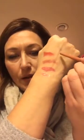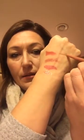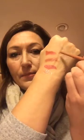Maybe we'll put this over here. But I have this on underneath my liquid lipstick, the Creme Brulee, and then I have the lip gloss on top. I think it's pretty. So here is the lip liner.